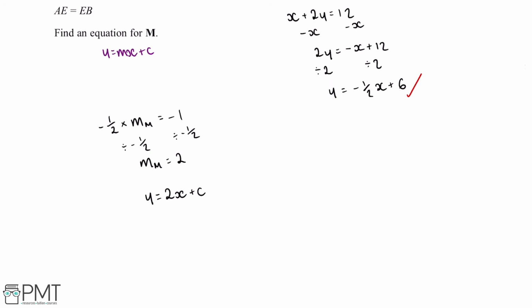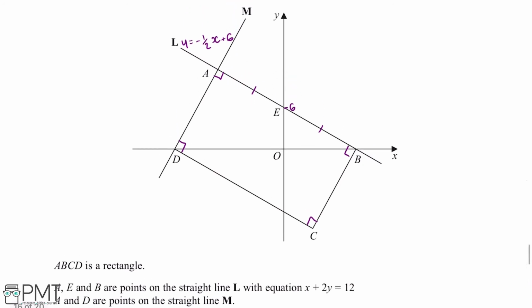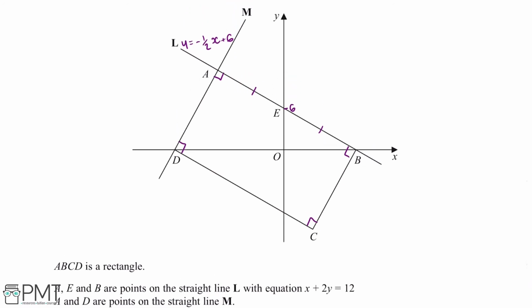Now we'll get a second mark for working out the gradient, and in order to work out the y-intercept and therefore the full equation, we need 2 values which we can substitute into this. So if we take a look back at the diagram again, we'll be able to work out the coordinates of point A.